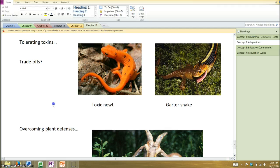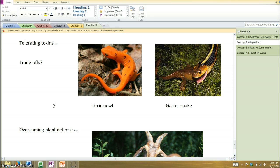Of course, if some prey has certain toxic compounds, you can imagine there'll be selection for those predators who are able to consume that toxin, be able to consume that prey that has that toxin. There's these newts, and so this is an aposematic newt. It has toxins, and it's sort of brightly colored to advertise that. But there are some garter snakes that are able to eat them. Now, this one it's eating here is not one of these toxic newts, but supposedly they can.